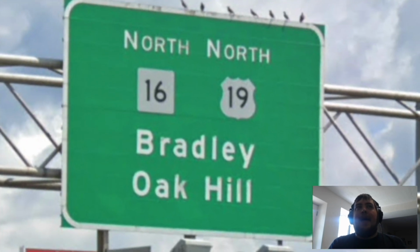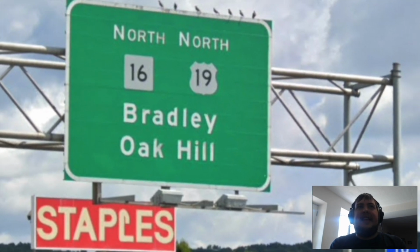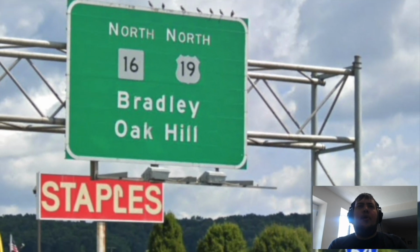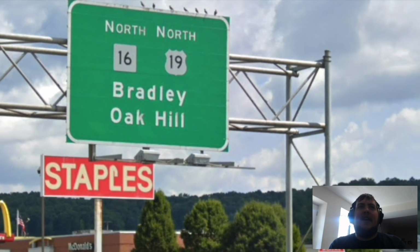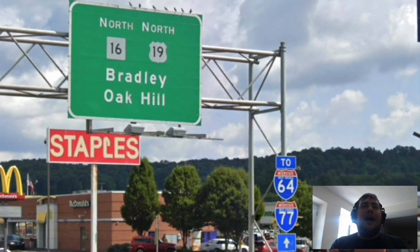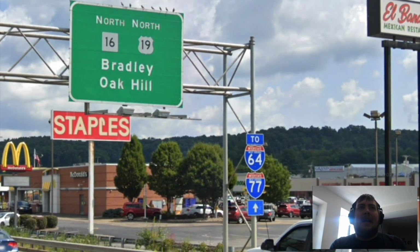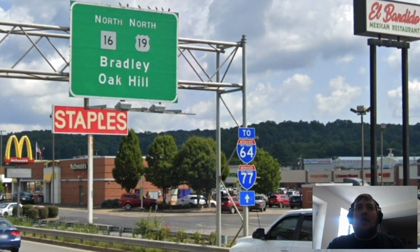And here in Beckley, we are concurrent with West Virginia Route 16 to Interstate 64 and 77 as we are getting signed for Bradley and Oak Hill. I believe Oak Hill is the correct choice out of Beckley because that is the next major town along the way.